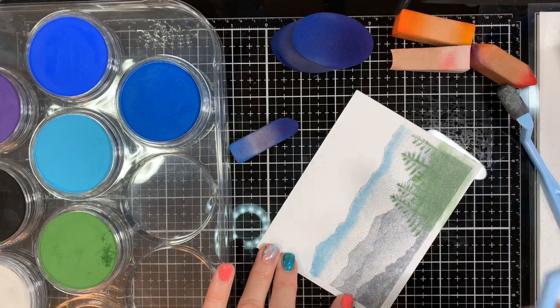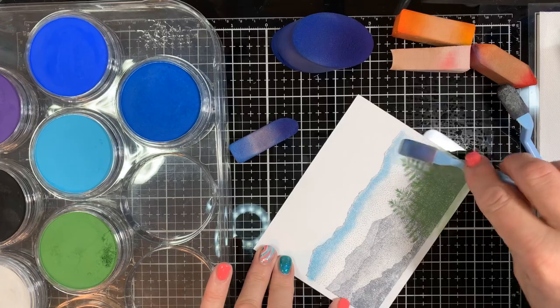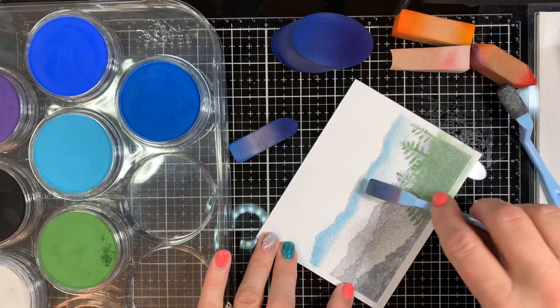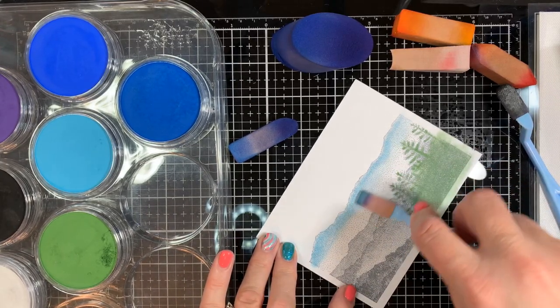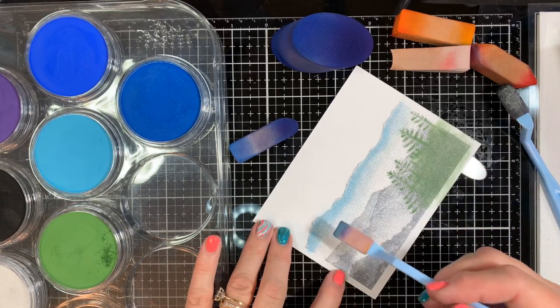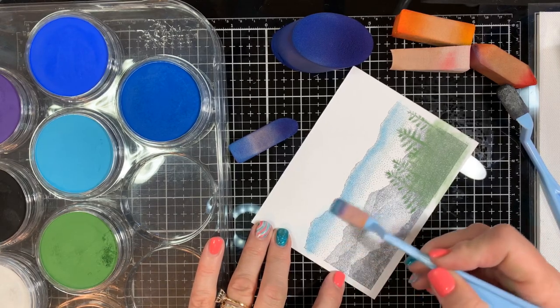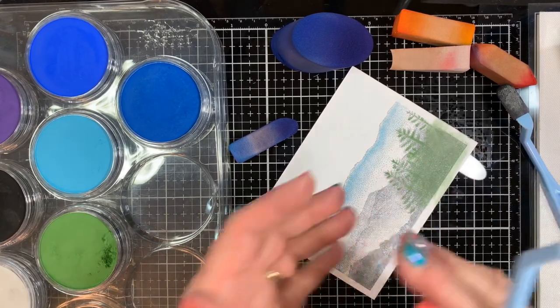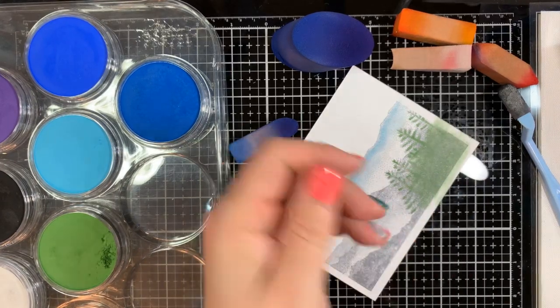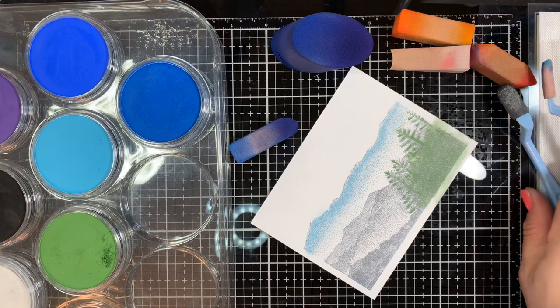And these tools are very lightweight. I really like using them. I don't have to press really hard. I have arthritis in my hands, so when the Pan Pastels came along, I was really excited because with Distress Oxides, I really get tired of blending after a while. And then I wake up the next morning and my wrist and stuff hurt. Not with Pan Pastels. They're definitely an easier to use medium.